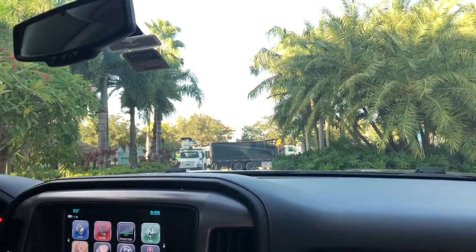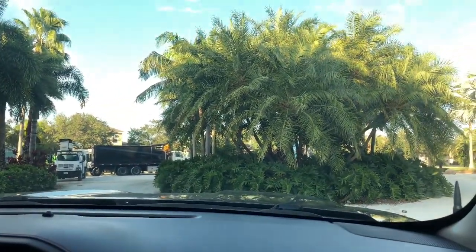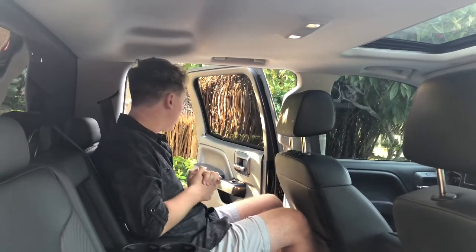The view out is phenomenal. It's really high. You got good presence, but aside from that, there's not much else to cover, so why don't we hop in the back seat and see how much room there is for my 6'2" legs. Hopping into the rear seat of the 2017 GMC Sierra All-Terrain.